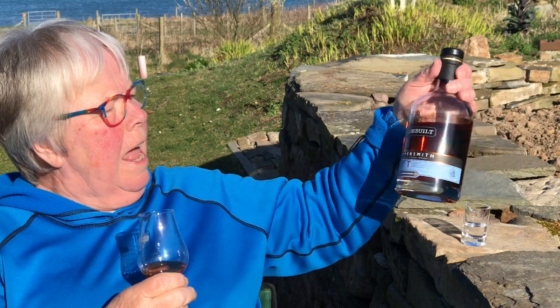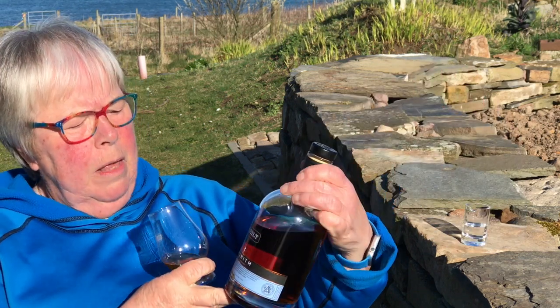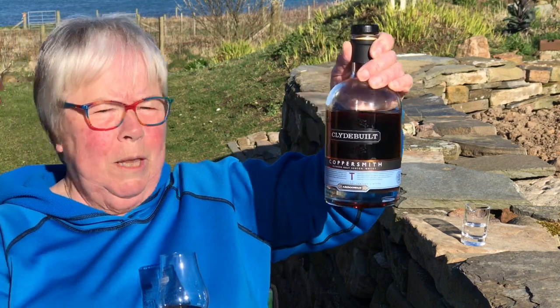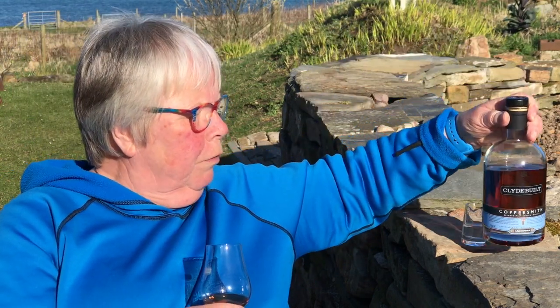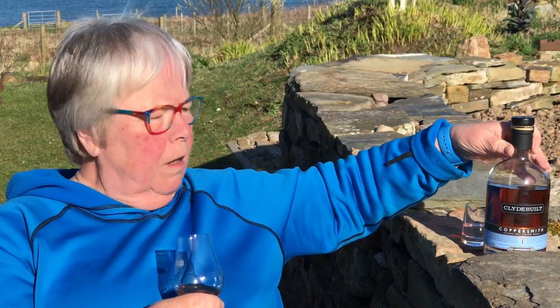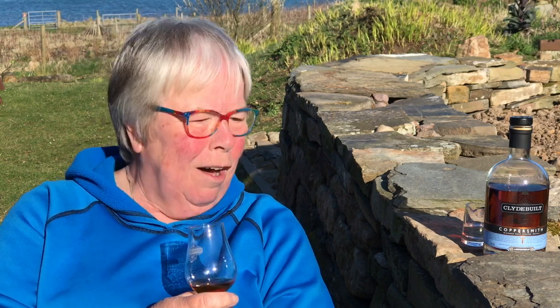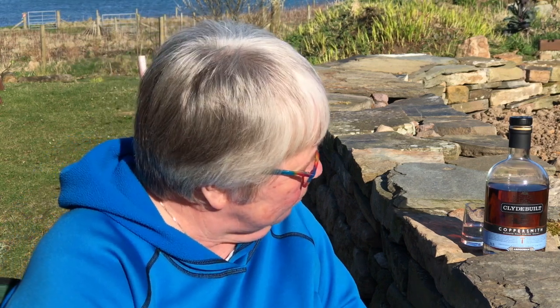I'm talking to you today about the Ardgowan Clydebuilt Coppersmith. So it references back to the terrific tradition of shipbuilding on the Clyde. And it's an extraordinary whiskey because Ardgowan, you see, how can I know this distillery? Do you know it's not even out of the ground yet?